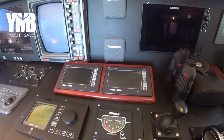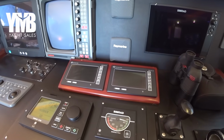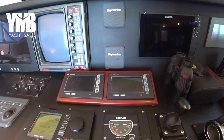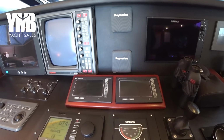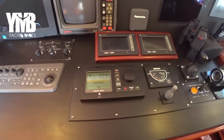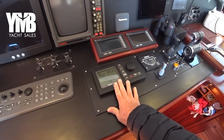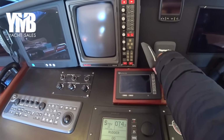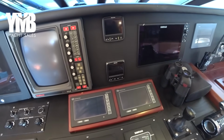Let me remind you again that these main engines were changed in 2012. This is 15 years after the boat was launched. So they are pretty much in new condition. They have only 1,400 hours. So this is a great advantage, aside from the boat being RINA class and in amazing condition. Autopilot from Simrad, a few new indicators here. Multi-displays from Raymarine, also changed 6 years ago.